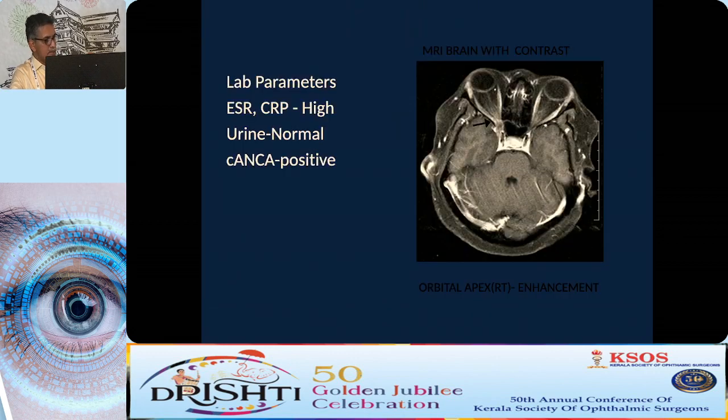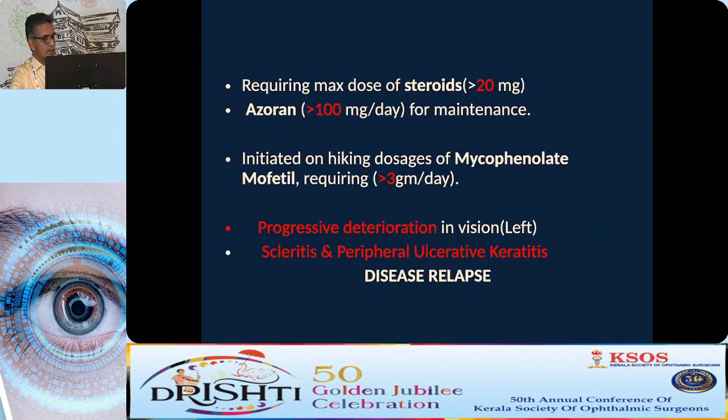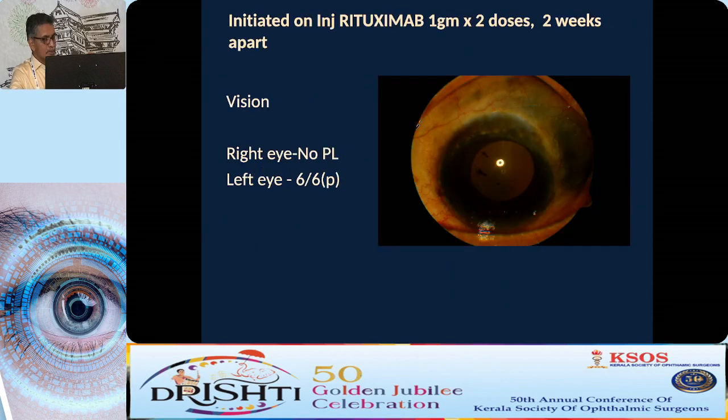The lab parameters, ESR, CRP, everything was high, and cANCA was positive. So this is a lady who was on maximum dose of maintenance steroids, maximum dose of azathioprine, and even mycophenolate, she is almost on maximum doses. Still, she is getting a recurrence. So what do you do? In such cases, biologicals have come as a lifesaver.